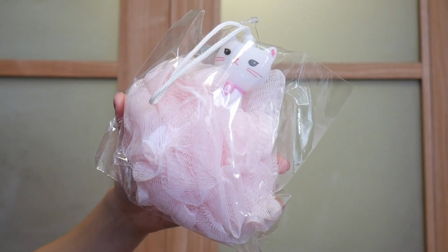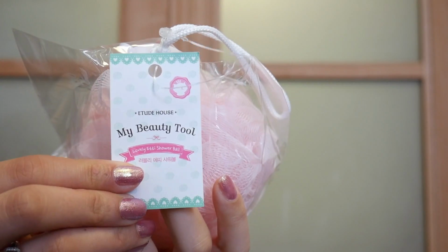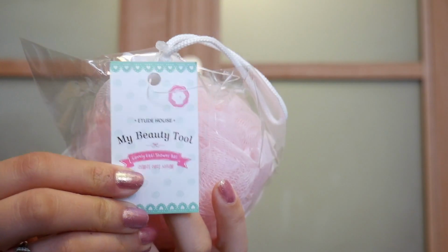Now these are kind of funny, but I always buy a bunch of these while I'm in Korea because again, they're good luggage cushioning products and I use them and go through them like crazy, and they are the Etude House Kitty loofahs. So these are a couple bucks. They're not super expensive. I think they're like 2,000 won, so like $2 or 2,500 won. I buy these because, like I said, they're lightweight, they're nice and squishy, so they cushion all of my makeup and my products on the way home.